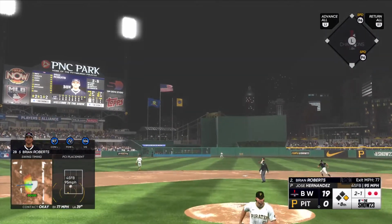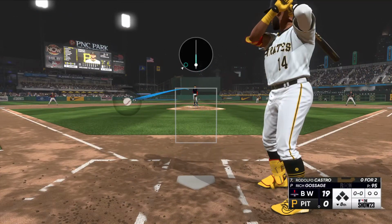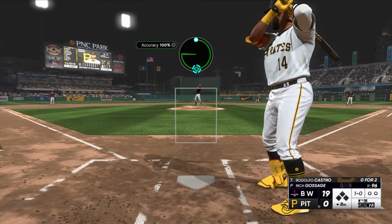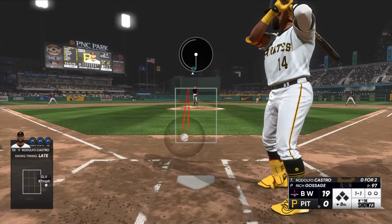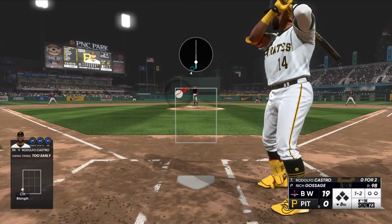Center field. Reynolds trying to get there. No trouble here. Puts it away for the out. Back here at the ballpark, on to the bottom of the 8th. At the plate for Pittsburgh, Rodolfo Castro. And the right-hander back to work. And that's too high. Ball 1. Strike. So now 1-2. 2 strikes.